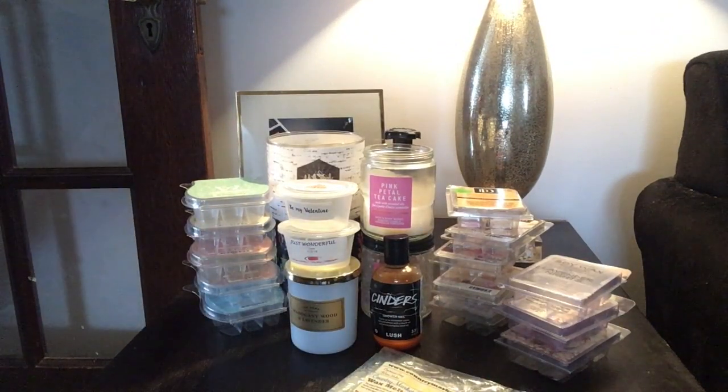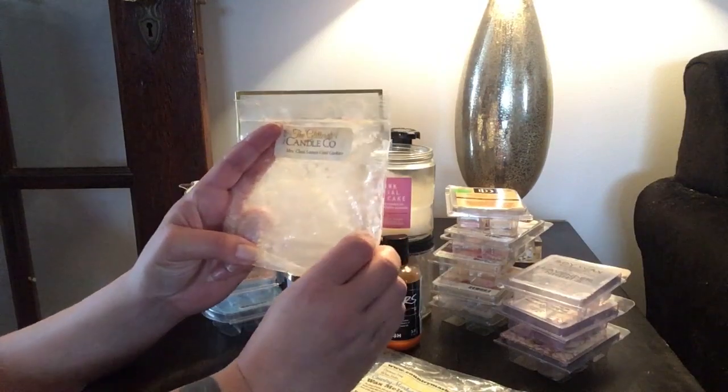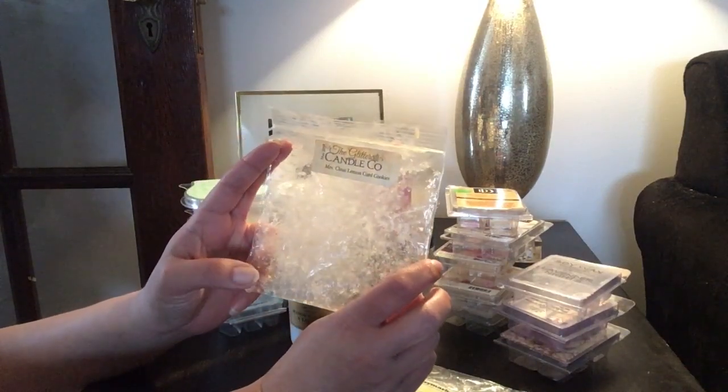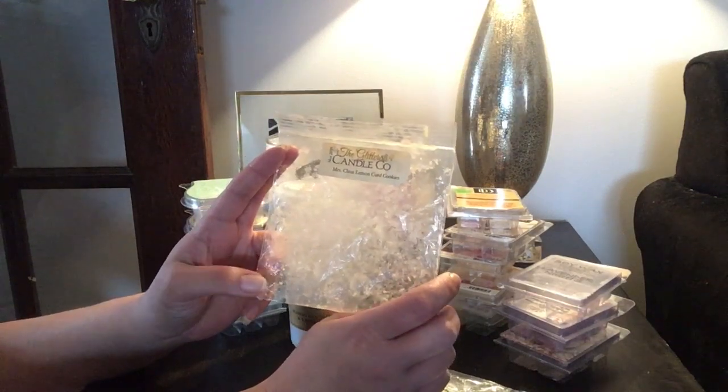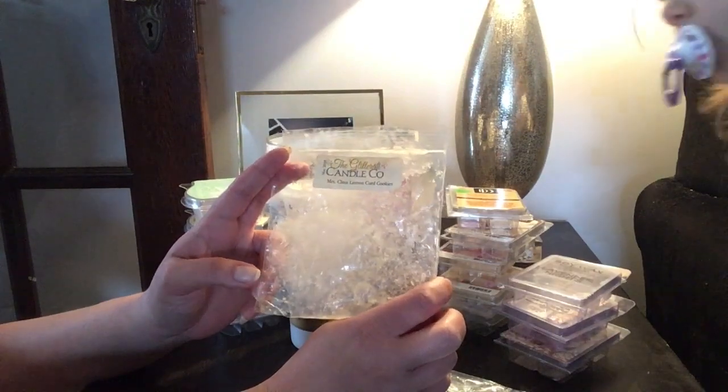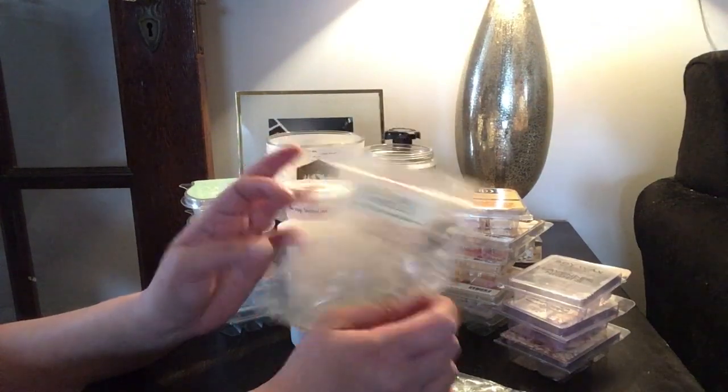From the Glitterati Candle Company, I finished this Mrs. Claus's Lemon Curd Cookies. Thank you, Amber, for sending this. I love lemon scents, but honestly, this didn't really blow me away. I would definitely not wait on a list to get any Glitterati.